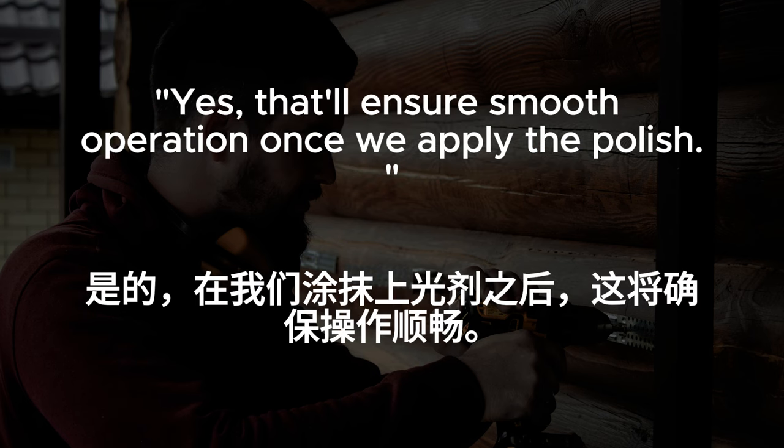Yes, that'll ensure smooth operation once we apply the polish.